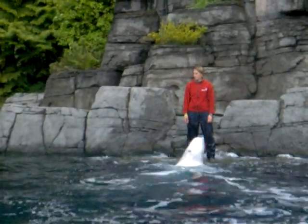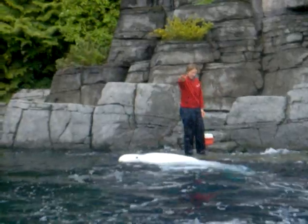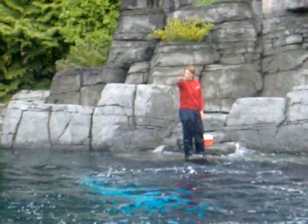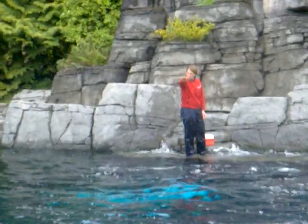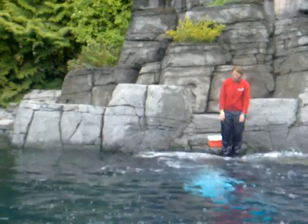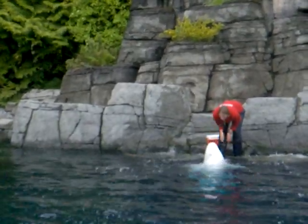Now beluga whales don't have a nose, they have to breathe through something called a blowhole, which is a hole on the back of their head. And if you check out Gavin and watch out as Aurora comes out of the water in a second here, and Kayla as well with Sarah, and check out Max spinning around up front here, you'll actually be able to see a little blowhole on the back of their head. And that's how beluga whales breathe.